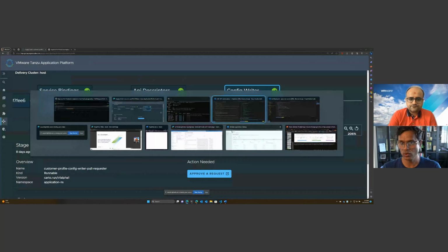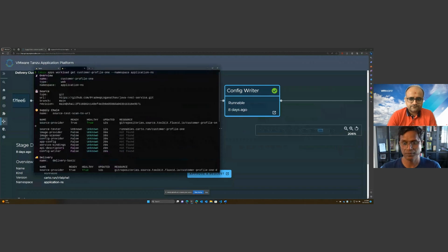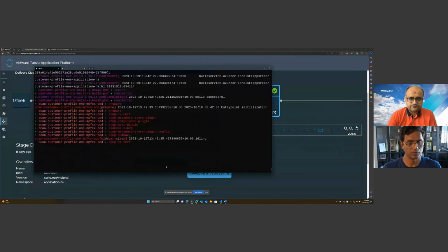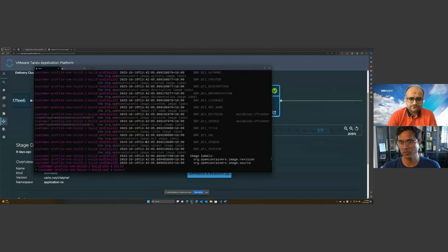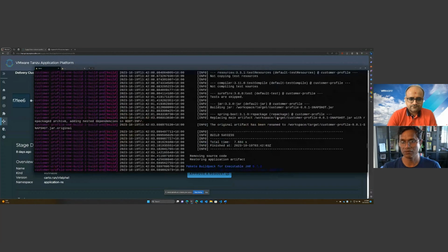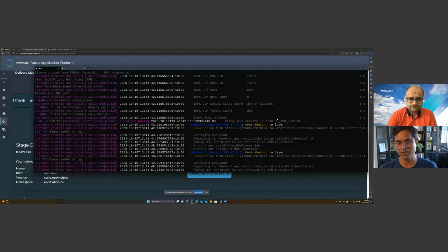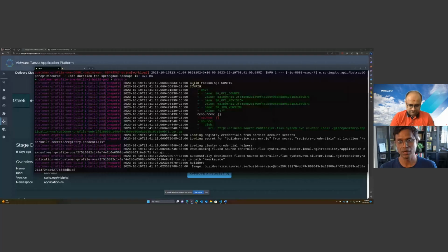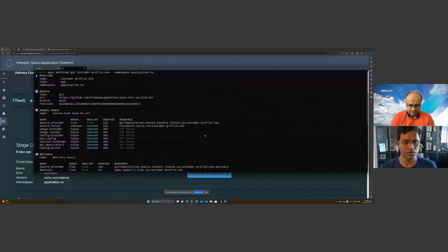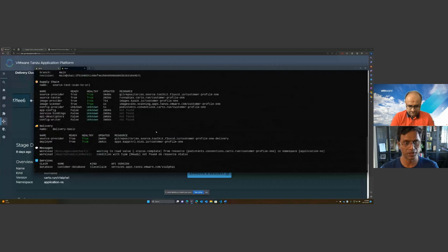So if we go over here, I'm just making sure we're good on time. We can see that we get a lot of information in terms of how the build has progressed. This is where we're getting a lot of information about all the necessary scanning that's happening, the CVEs that are being brought out as part of the scans. It automatically builds using Cloud Native Buildpacks. And we can also check the status of the workload build over here.